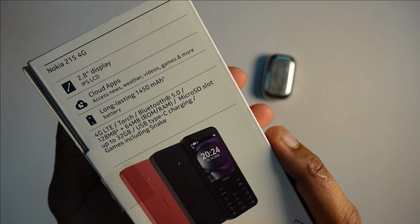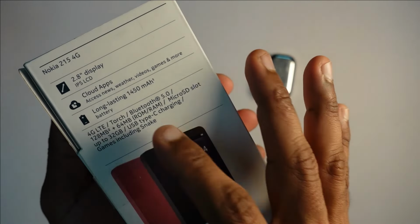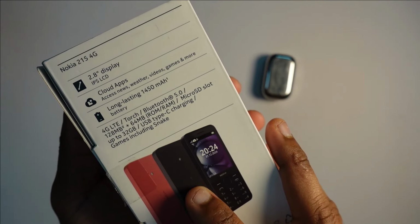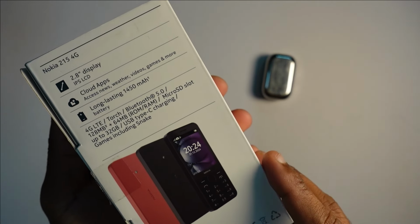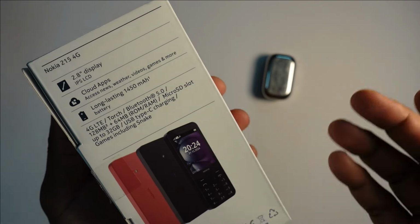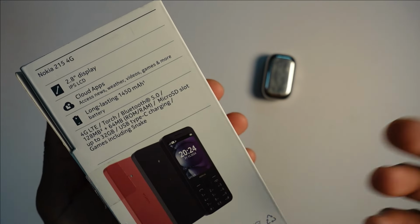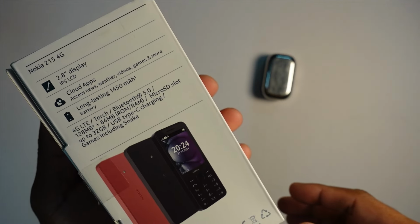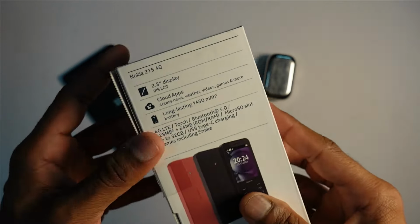Now do take note that this is a dual SIM 4G device. The 215 lacks any camera, but it comes with touch support. It has Bluetooth 5.0. In terms of memory and RAM configuration, this comes in at 128 megabytes of ROM and 64 megabytes of RAM. It is running on the Unisoc T107 Plus processor, and the memory is expandable up to 32 GB officially, but I've done some testing on other S30 Plus platforms where even 64 GB cards are supported. Of course the main highlight of this device is the ability to charge with USB Type-C, and of course the Snake game is included here.